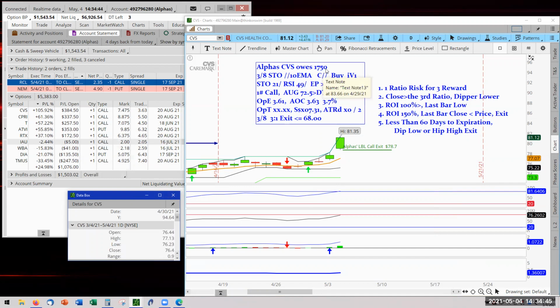payback. Remember, rocks become pebbles, pebbles become profit. Profit does payback. So at 1750, we're reaching close to 400. We can close over 400. That'll take this down to $1,400 or $1,300 left on the CVS.